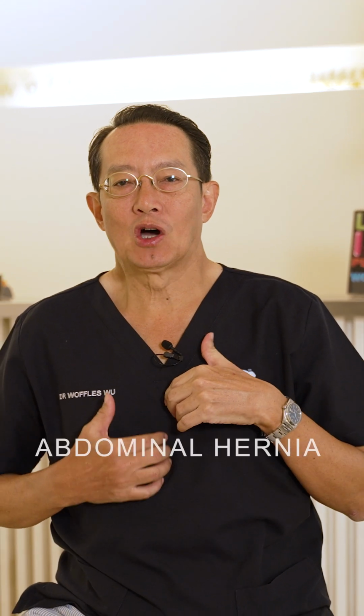Are you looking for a tighter tummy like that? A chiseled abdomen? You may be having an abdominal hernia. It is a gap between the muscles of your tummy.